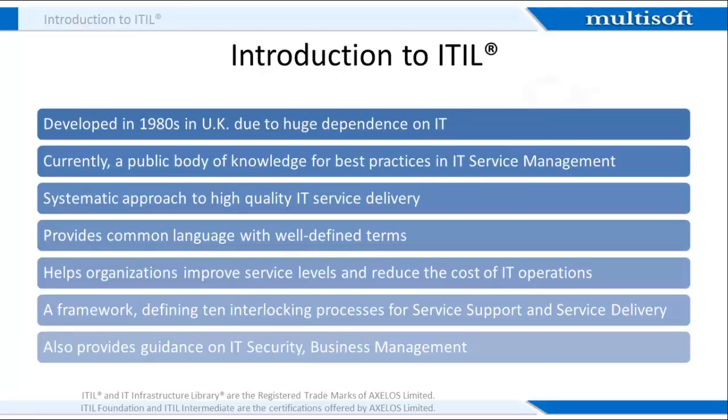ITIL was originally created by the CCTA under the auspices of the British government, and ITIL is a registered trademark of the UK government's Office of Government Commerce, usually known as the OGC. Since July 2013, ITIL has been owned by Axelos Limited, which is a joint venture between HM Cabinet Office and Capita PLC. Axelos licenses organizations to use the ITIL intellectual property, accredits licensed examination institutes, and manages updates to the framework.